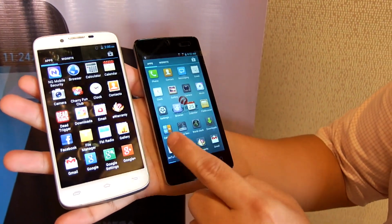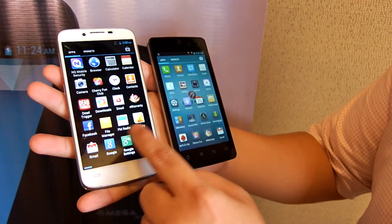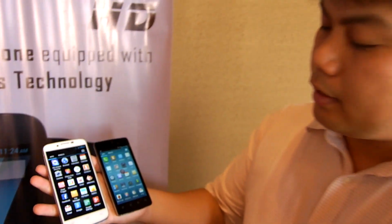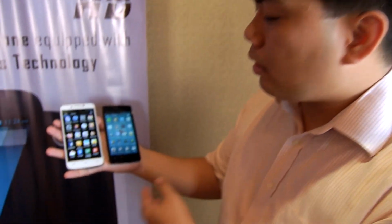Definitely, for a quad-core processor. Especially for those who are used to a smaller screen, like our bestseller Cherry Mobile Flare, they should expect a better viewing experience and a better gaming experience on both of these phones.